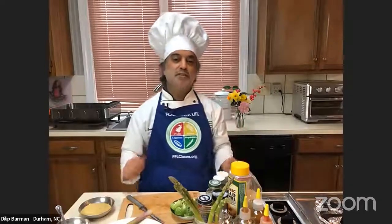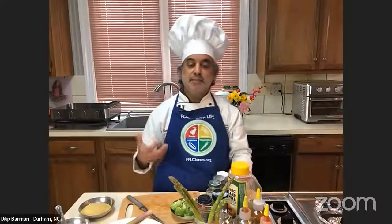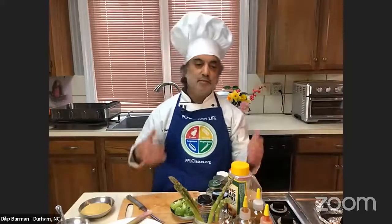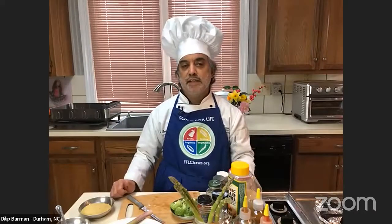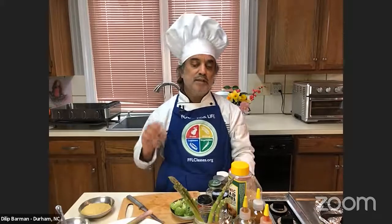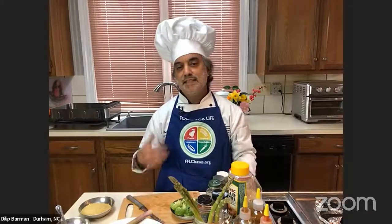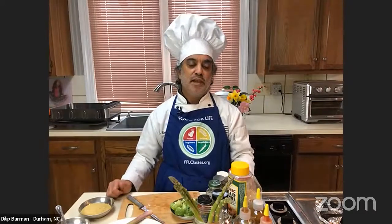So many seasonings. What does seasonings mean to you? To me, seasoning is something which adds to the base dish. If you're making a dish out of vegetables, potatoes, grains, legumes, and it comes out well, but often it needs a little extra something. That's what I call a seasoning. A seasoning adds flavor to your dish.